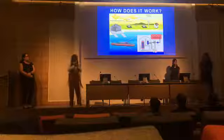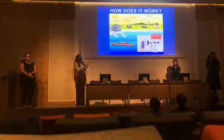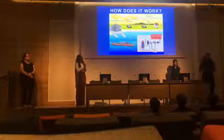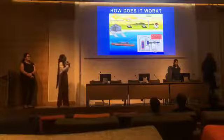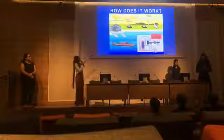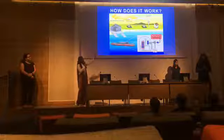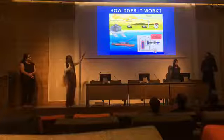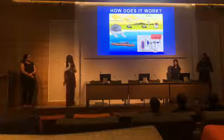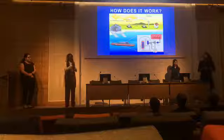How does it work? Our SubR module uses a PWR and a turbine that produces electricity. That electricity will then go from the submarine to the transformer to the grid to emergency facilities. We will also have a service facility on site, which is allocated to providing maintenance and refueling.